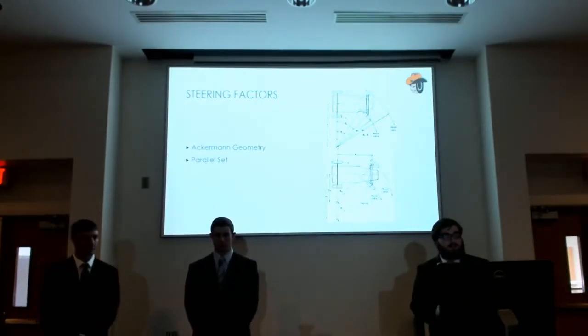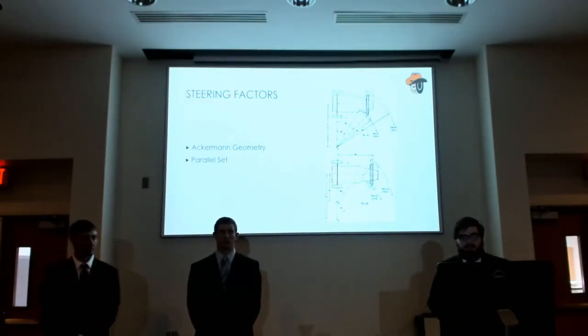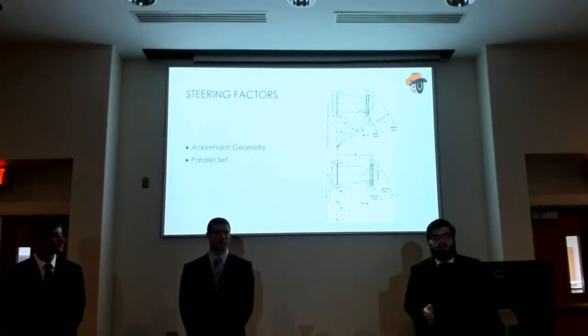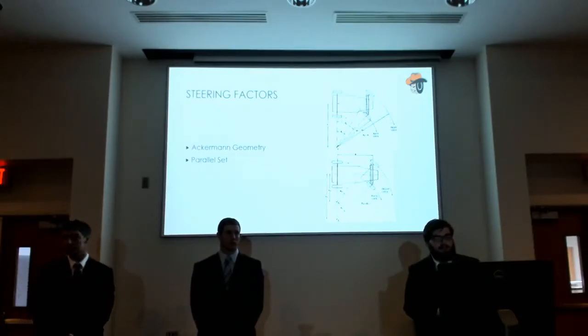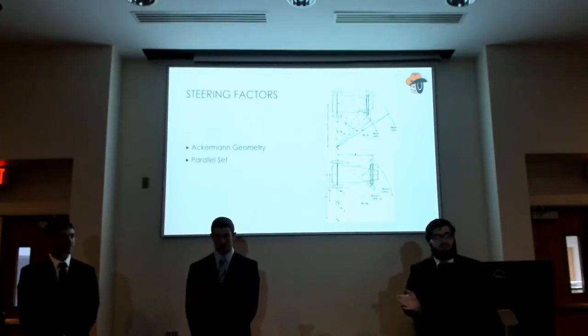We did some background research on Ackerman steering geometry and parallel set steering geometry. In the top picture, you can see the Ackerman steering geometry, where each tire turns a different amount. The inner tire turns a bit more than the outer tire, as it has a tighter circle to maintain concentric circles for a good turning radius. Parallel set is when the tires turn the exact same direction, so you're fighting yourself as you go through a turn.